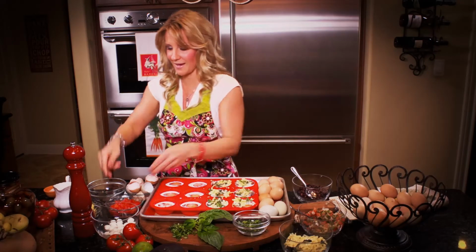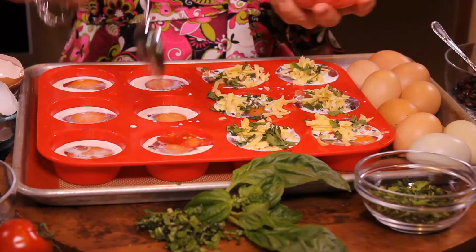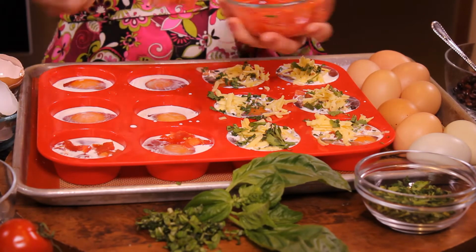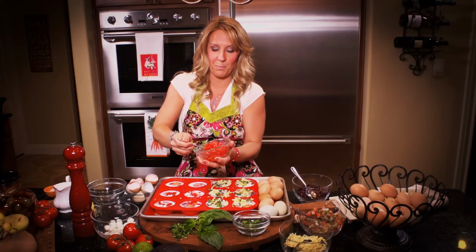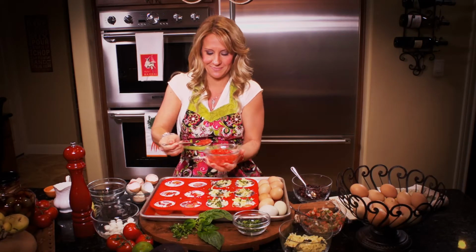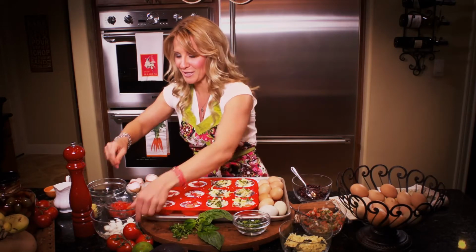Moving on to this side, we're going to use lovely plump tomatoes, about a teaspoon, either way. As you can see, this does not take very long at all, and you could be up early, and I get up early before everybody else and sneak into my kitchen and try and be quiet. It's hard for me to do, but I try.